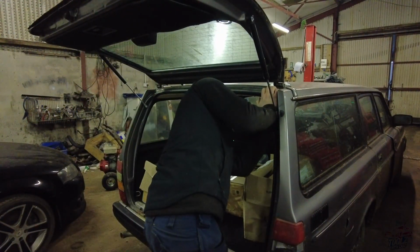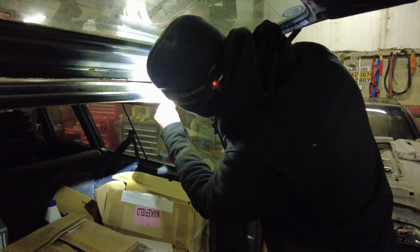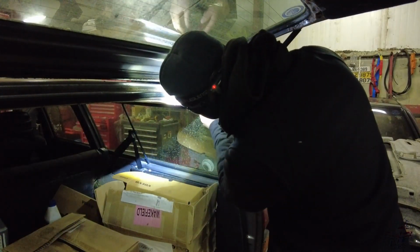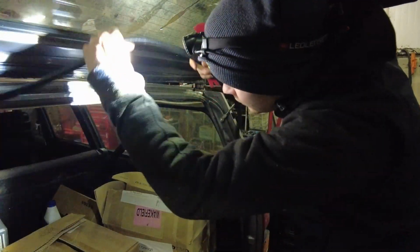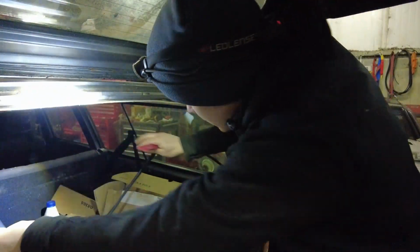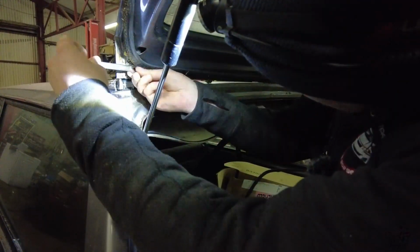There's the bolt. I can feel it. How the roof clock comes down though. There we go. God almighty. I'm looking forward to this now. Bolts in here's the handiest way to get this off, I think.